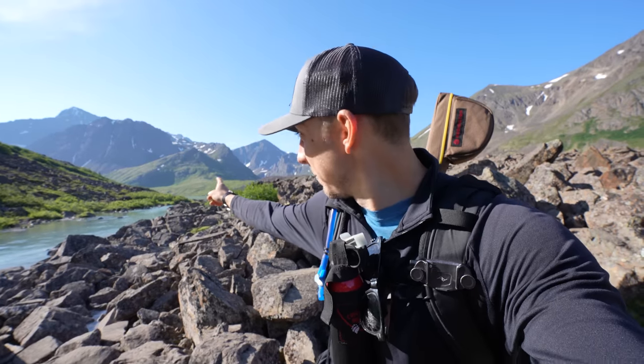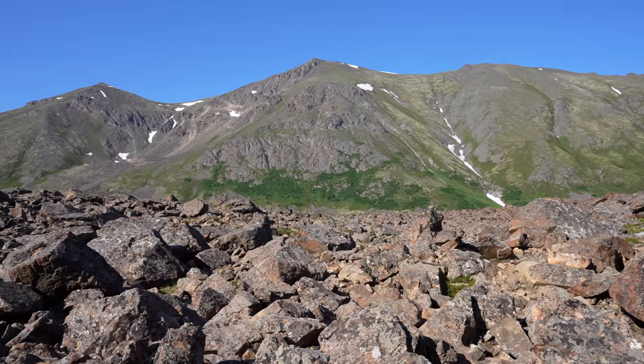We have made it to the beginning of the boulder field, and we're getting our first glimpse of one of the lakes there. It is so blue and so gorgeous, but to actually get to the lakes, we gotta go through all this.